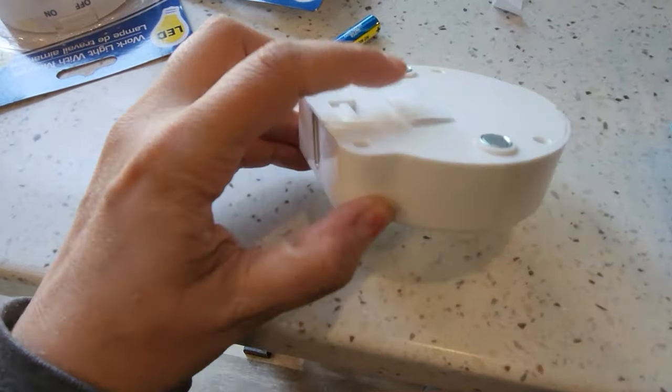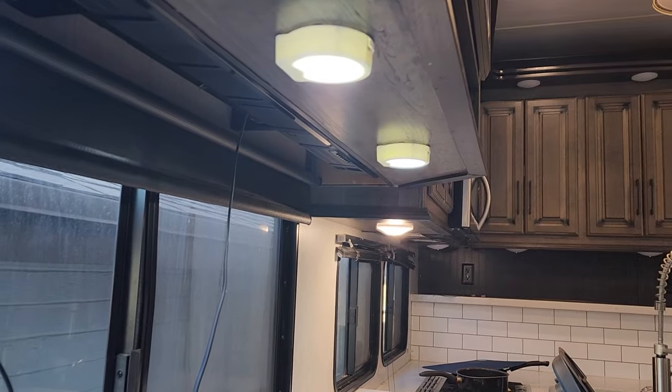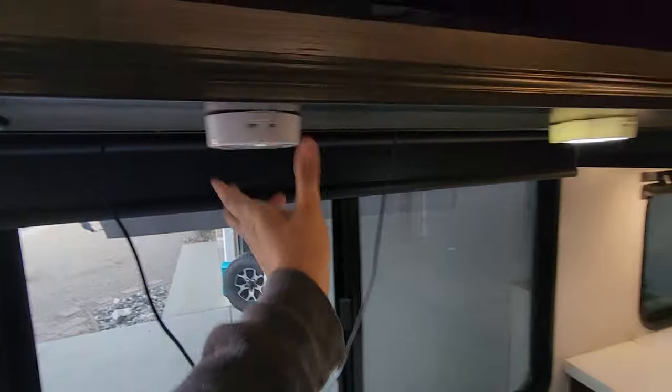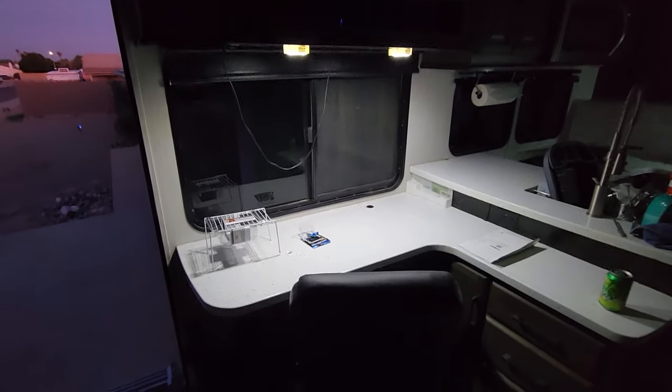Okay, so they do come with this little thing for sticking up on the wall, or there are magnets. Not bad, not bad. It is definitely a different tone. And then it's got the on and off switches at the top. I feel like that is a nice little light for my workspace.